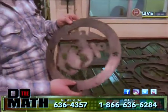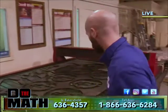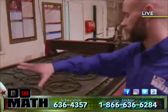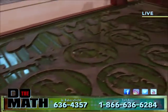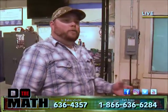And it lets you really scale in as far as any kind of design. If you have a vision for it, the plasma cutter will be able to punch that out, and no space is wasted. I could see a couple of dozen of those cut out just on one sheet. Yeah, and that's one of the things that we teach here: inventory control.